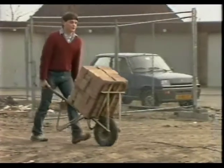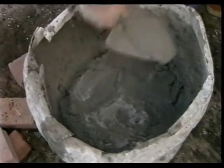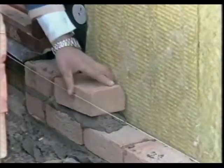With our system, it is also possible to build a house using only natural materials: gypsum, rock wool, cement, bricks, and wood.